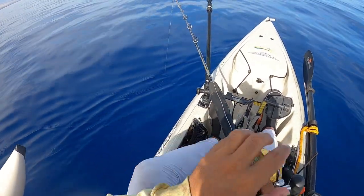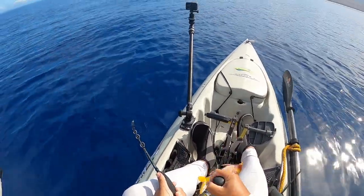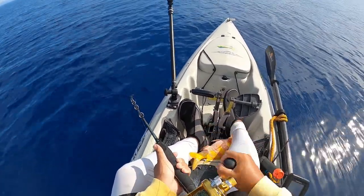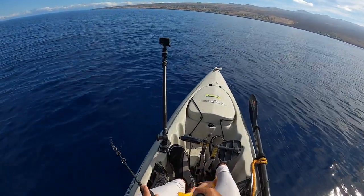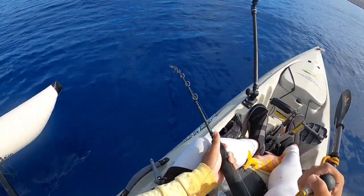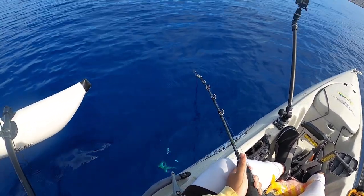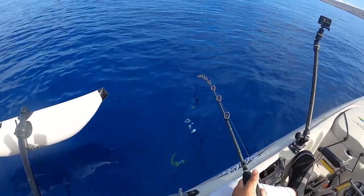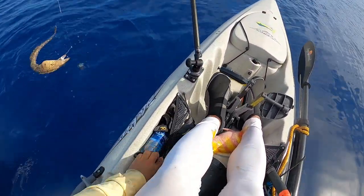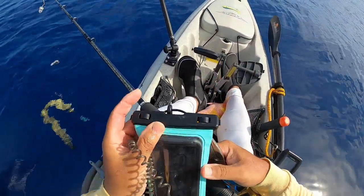Away we go. Okay, I think I got him that time. Yeah. It's gonna go easy, easy, so I don't pull the hook, hopefully. Got mahi following this buoy thing. I think it's a fish. Oh my god, it's a freaking huge eel. It's the biggest one of these eels I've ever caught. Mahi's over here, fish.